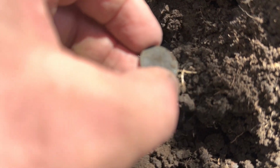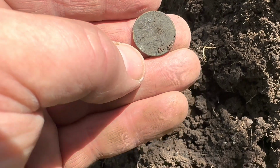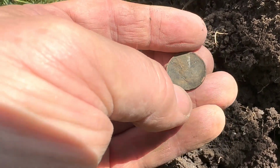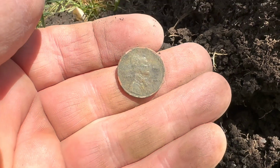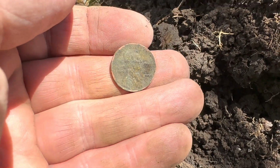And I think, well, oh, wait a minute. I think it's a Wheatie. Oh, let's look at the other side. There's the other side. 44, I think it says. So I think it's 44. I can't see the mint mark right away, but definitely another Wheatie.